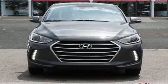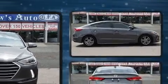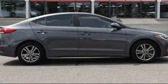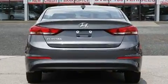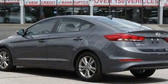Get excited about the 2014 Chevrolet Cruze. This four-door, five-passenger sedan still has fewer than 40,000 kilometers. It features an automatic transmission, front-wheel drive, and an efficient four-cylinder engine.